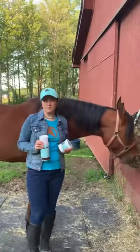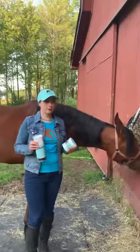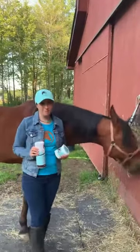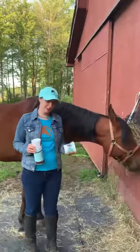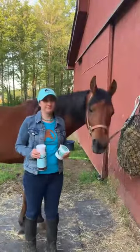I've spent a lot of mornings and evenings tending to these things, washing them, scrubbing them, putting on different products, anything from diaper rash ointment to mouthwash. We all hear it. It comes from all sorts of different horse owners. Try this, try that. And unfortunately, none of it ever seems to work for me.